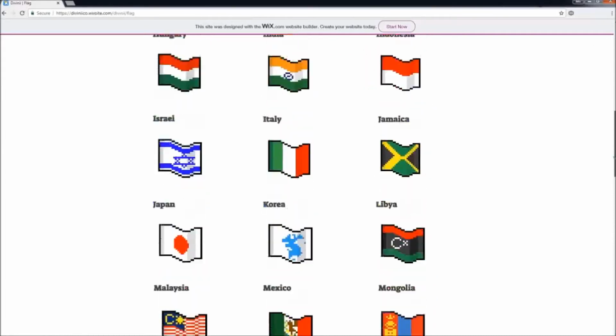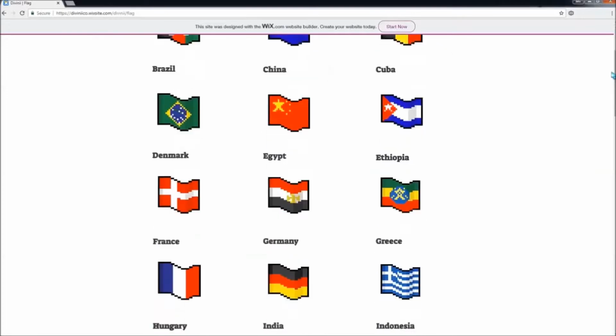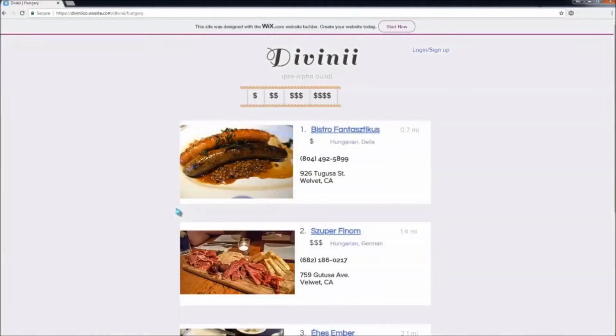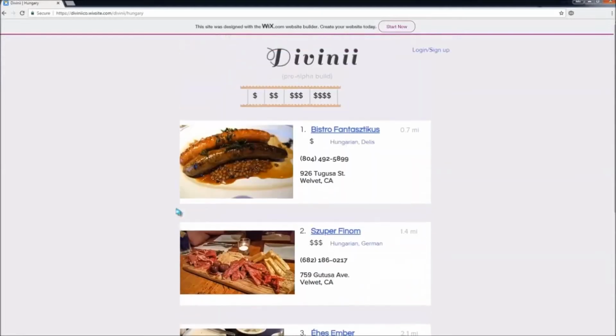Now let's scroll back up and select one of the flags. Let's say I feel hungry right now. Clicking on the Hungarian flag will take us to a list of nearby Hungarian restaurants. Let's select the first one.